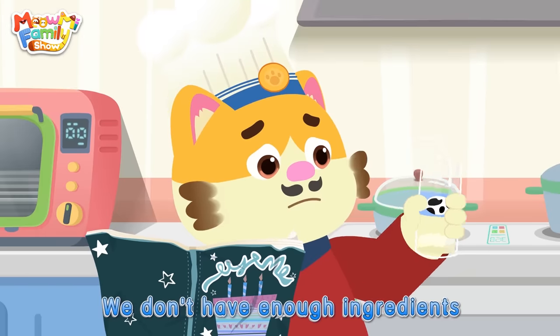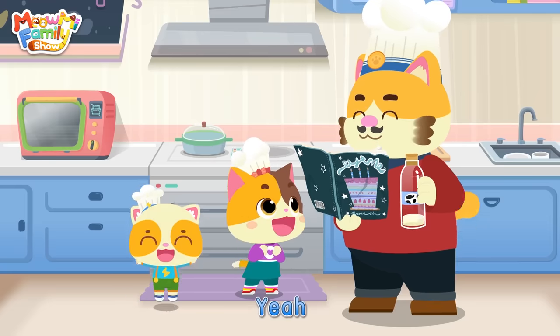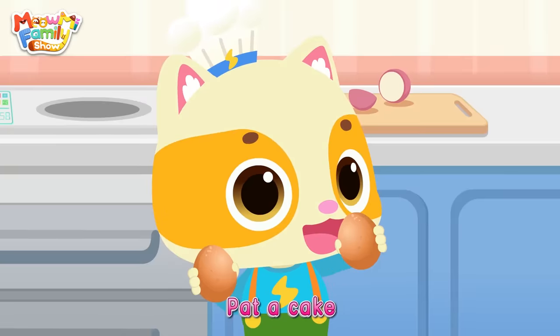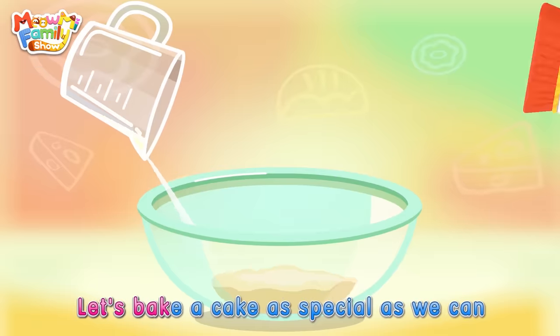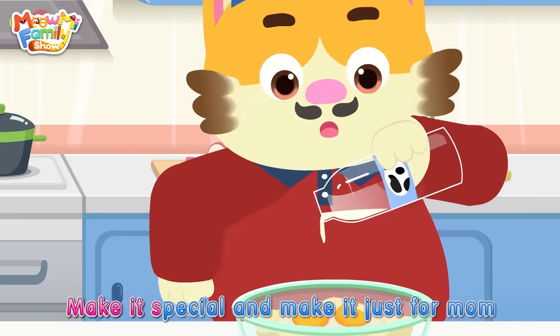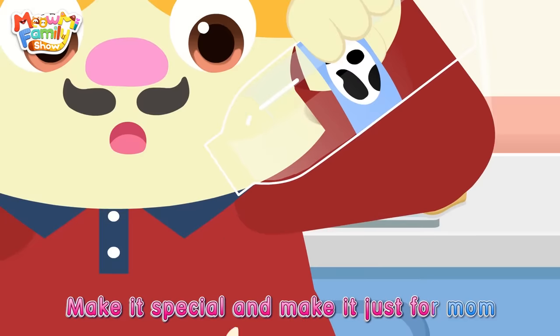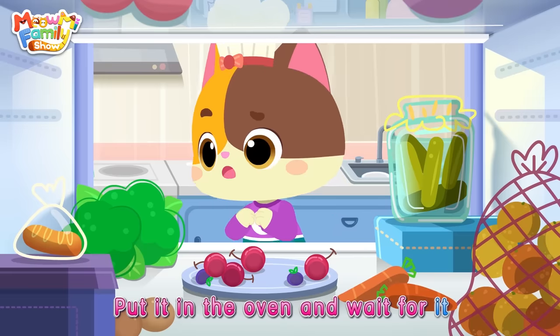Have enough ingredients. Then let's put in what Mommy likes. Yeah. Pat a cake, baker's man. Let's bake a cake as special as we can. Make it special and make it just for Mom. Put it in the oven and wait for it.